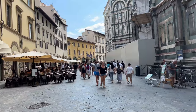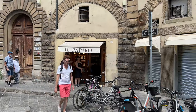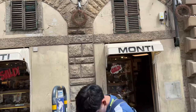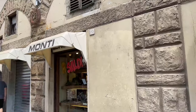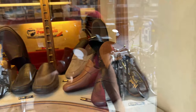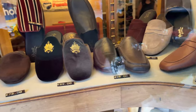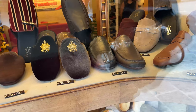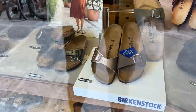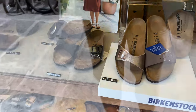So let's continue. Here, there is another place for products. Shoes. Let's take a look at shoes. Italian shoes, some of them. Okay. And the price of them is written. I don't know if you can see that or not. Yeah, it's good. 89 euros. 73, and here there are other products. I have to mask it to see better. Yeah, nice.